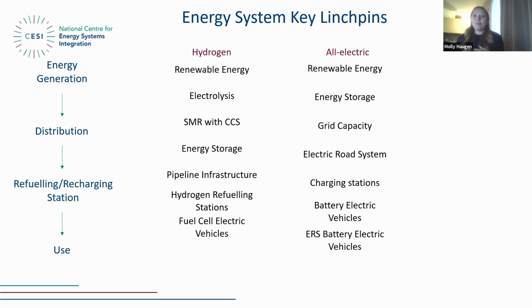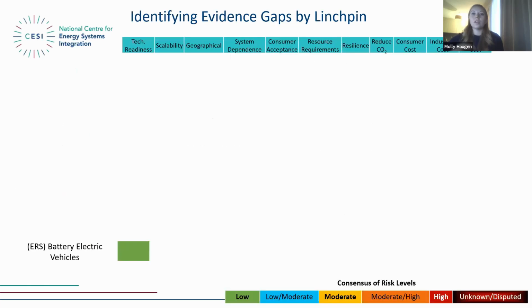And for each of them, I'll assess opportunities and challenges within each linchpin based off of their potential barriers that they have to overcome and the associated risks that can be contributed to the larger system that they reside in. To give an example of how this analysis works, I've chosen the battery electric vehicles on an electric road system, or ERS.